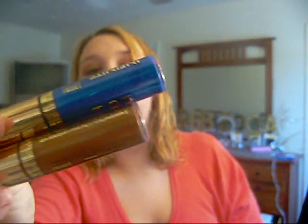I accumulated some things for my last haul, and I decided I would show them to you. I don't know if you guys remember, but I got these two Milani liquid eyeliners. This blue one is in Infinite, and the gold one is in Forever. I really like these, so I picked up the other three, and I think these are all of them.